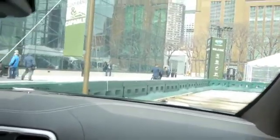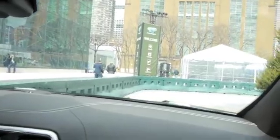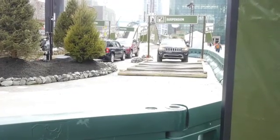So the suspension is a front and rear independent suspension along with our Quadra-Lift air ride system, where you can actually raise and lower the height of our vehicle. So we'll drive over these suspension logs, give you a good feel.